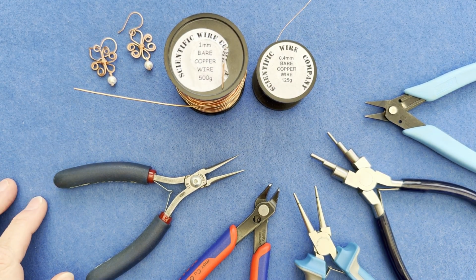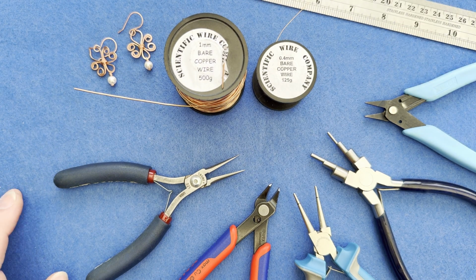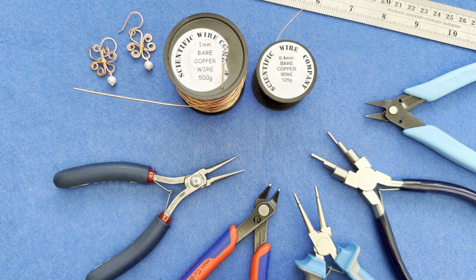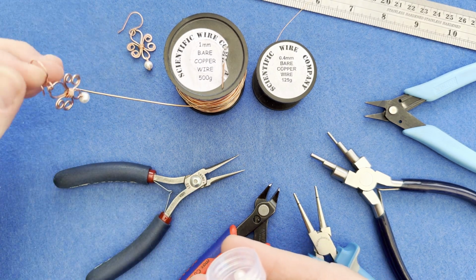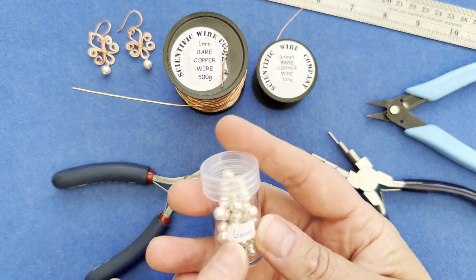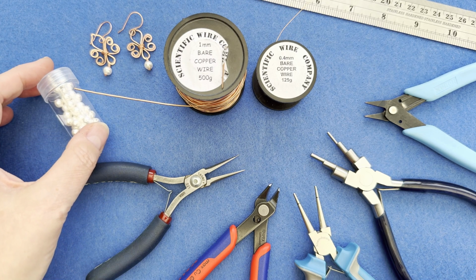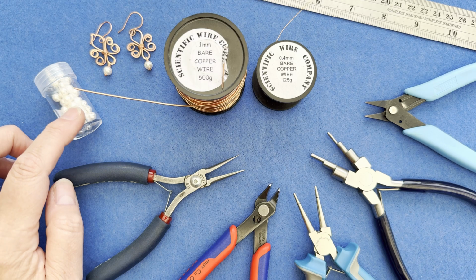What else? You're just going to need a ruler, just so you can measure out your lengths of wire, and a couple of beads. Now the Elizabethans loved to use pearls, didn't they? So I'm using pearls to embellish and dangle a little bit of a dangly thing there off the bottom of my little earring. I'm using 6mm pearls. These are Austrian brand, very famous Austrian brand, which I love.